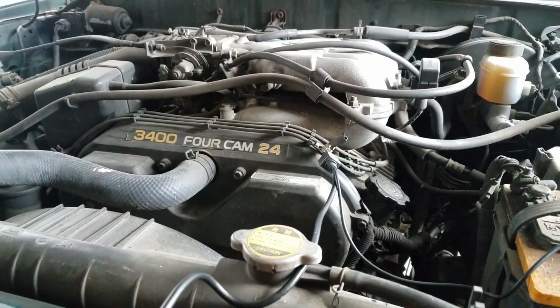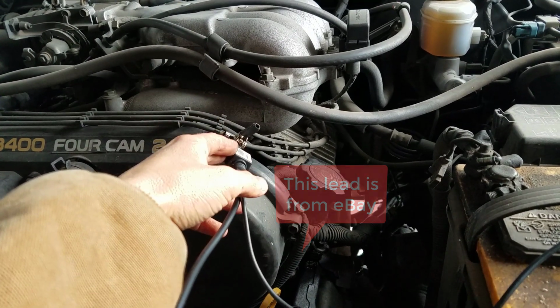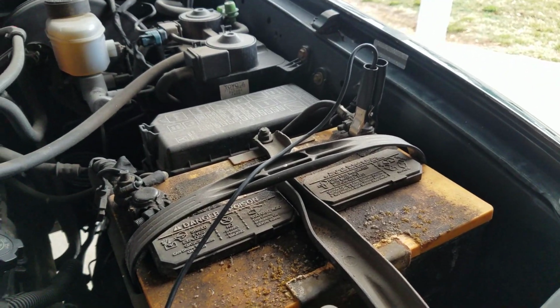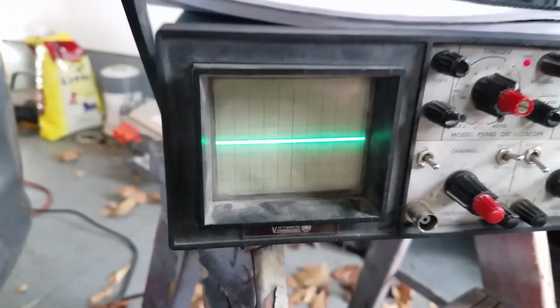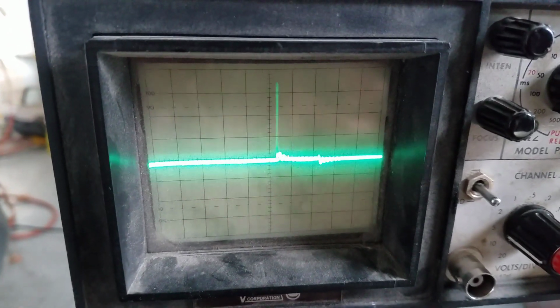I've switched to a different vehicle, but I've hooked it up to the secondary ignition. I've hooked it up to one of the spark plug wires using this inductive clamp. Basically this just goes around the spark plug wire and the other end of the test lead goes to battery ground. You can see here, this is pretty crude, but if we slow this thing down, you can see the spark plug firing.